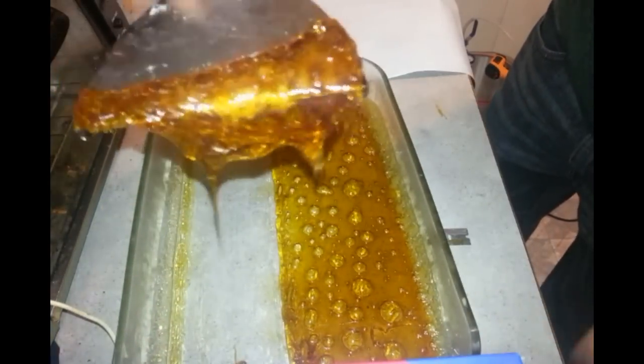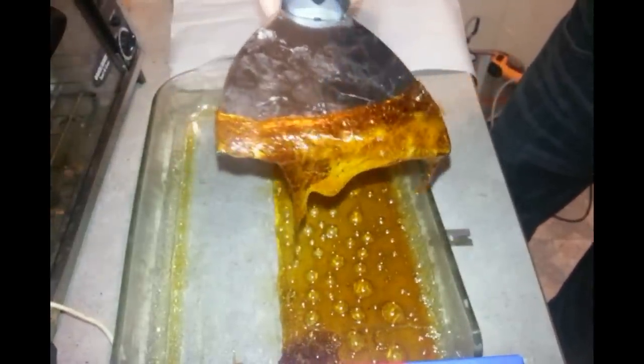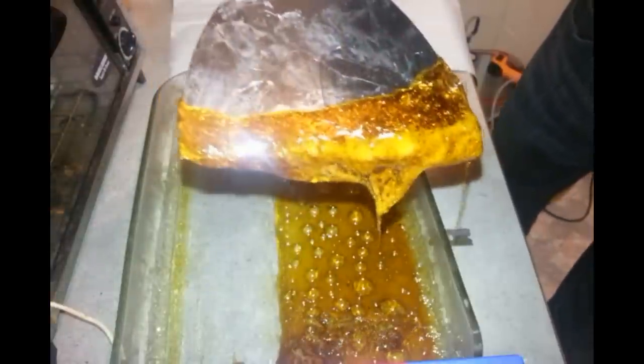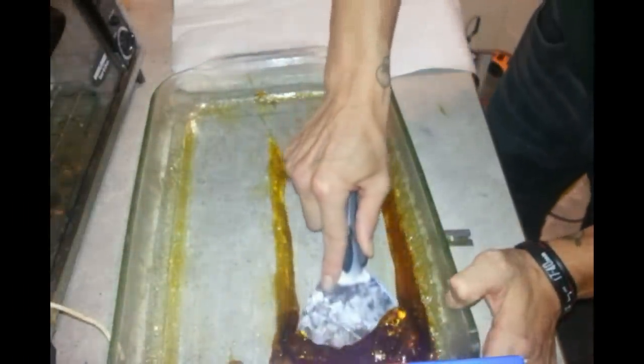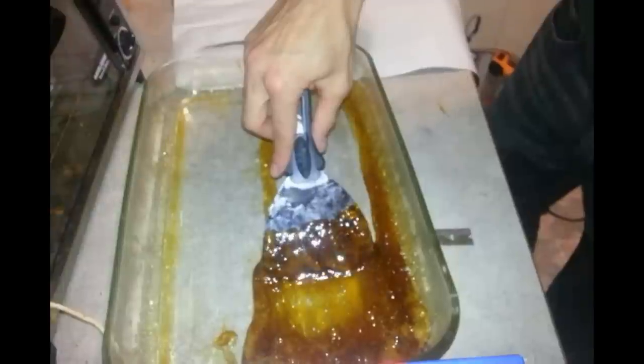Mmm. Holy fuck, oh my god. It's like Pornhub.com for oil. Damn, that's fucking hot. Ooh. Man, this stuff is more viscous than I thought. Let me hold on a second. It's just gone crazy. It's pretty viscous, as you can see. It's runny. It's all good.